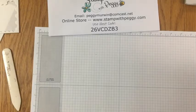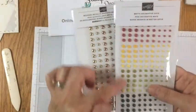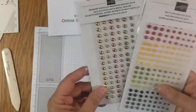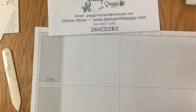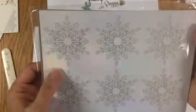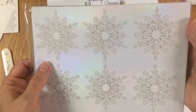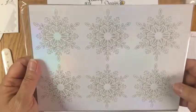All right, let's see, what else do we have? Some really fun embellishments. Look at how pretty those are. And again, they're all adhesive, so easy to add. And then check these out. They're shimmery snowflakes that are so pretty. I really, really like those.